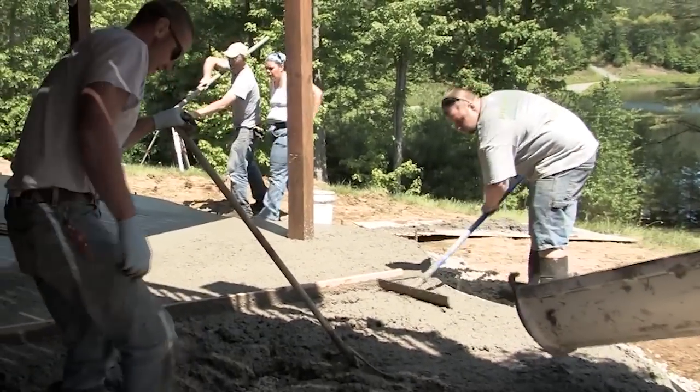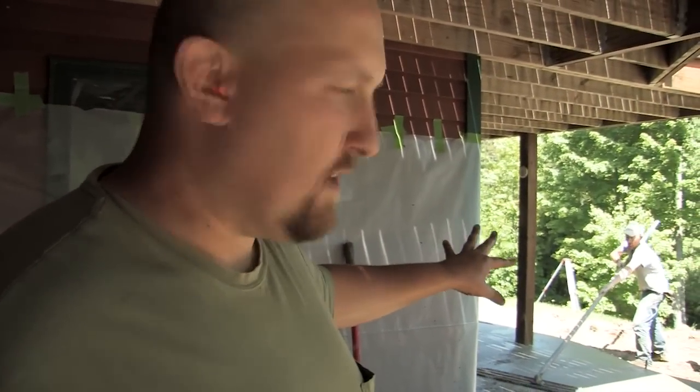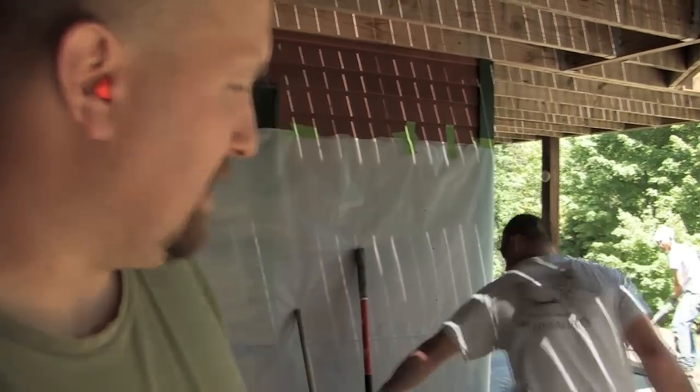All right, we got Brian over here. He's the new guy. He's running a rake. Carl's actually learning how to bull float. Rebecca's teaching him the ins and the outs of that. I got Nathan on the backside. He's texturing what we poured off the first truck load. And Corey, he's just pretty much straightening it out and running the show.